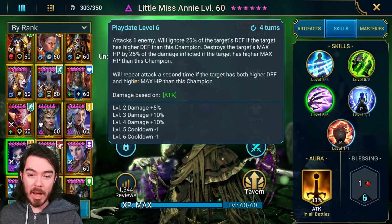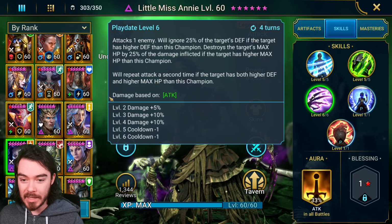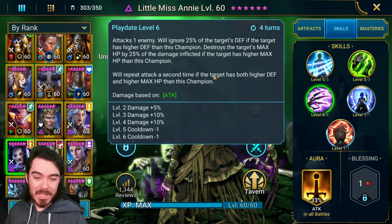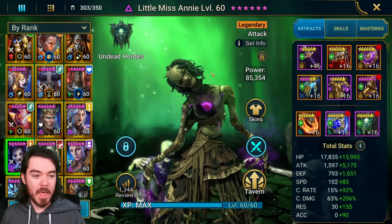The reason this is so powerful, it does the attack a second time if the target has both higher defense and higher max HP than this champion, which is nearly every single champion in the game. So yeah, it hits twice, it does ridiculous damage, and that is Annie's toolkit. How have we built her out?